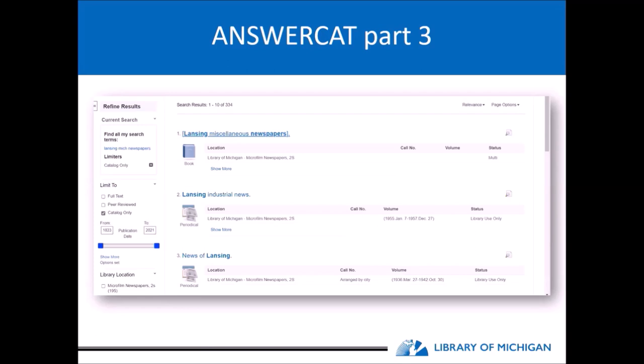And then there are a few other things to point out in this results list. In case you're not familiar with our new catalog, you can see it talks about a location. This top result says Lansing Miscellaneous Newspaper. Underneath there, it says location, Lansing, Library of Michigan, microfilm, newspapers, 2S, meaning second floor, south side. If there is any more information below, you will see that show more option. You can click on it and you can get more information about what that title has. And I'll show you that in a few seconds here.